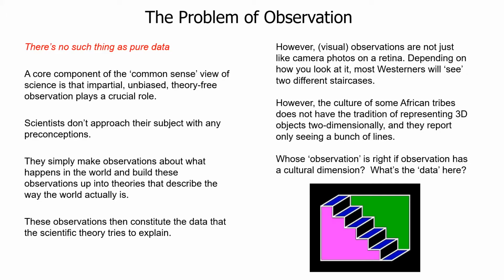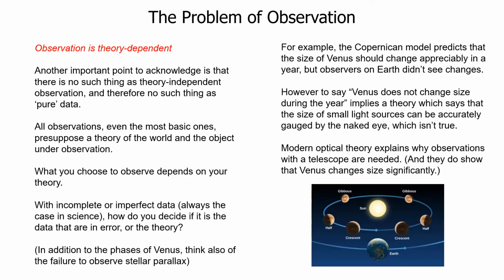But in the culture of some African tribes that don't have the tradition of representing three-dimensional objects two-dimensionally, they report just seeing a bunch of lines. Whose observation is right if observation has a cultural dimension? What's the data here? Now, this is a very simple example using visual observation, but we can extend this to more complex observations, and the same issue is there.